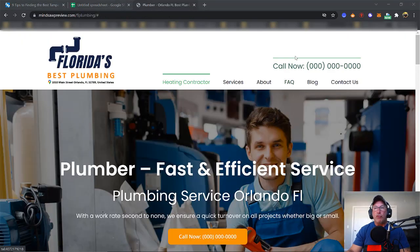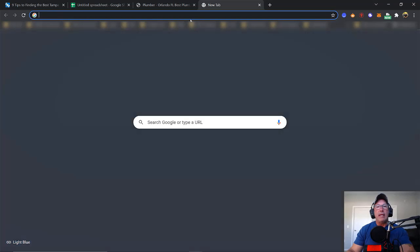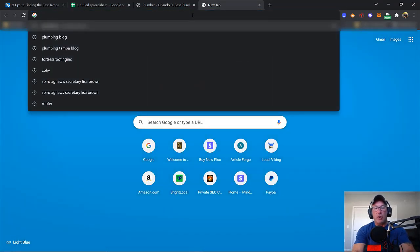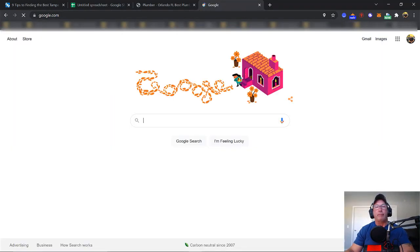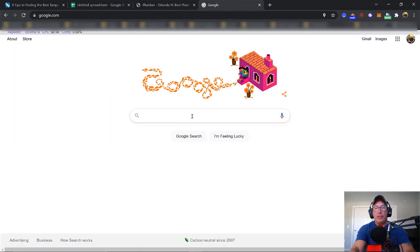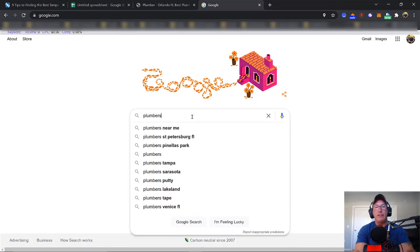All right, guys, so it's real important that you download this free Google extension called SEO Minion. It's located right on top here in my browser. It's called SEO Minion. And what I'd like you to do is just go to Google. You're going to love this. And once again, we're going to type in plumbers or whatever your keyword is.